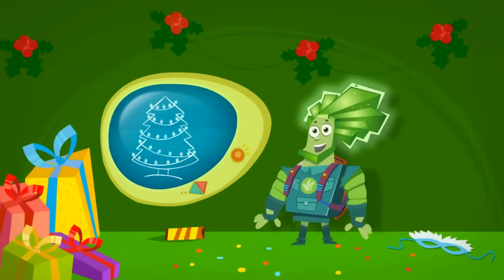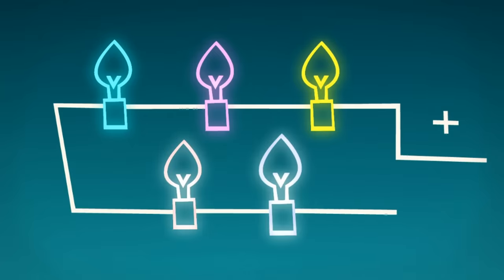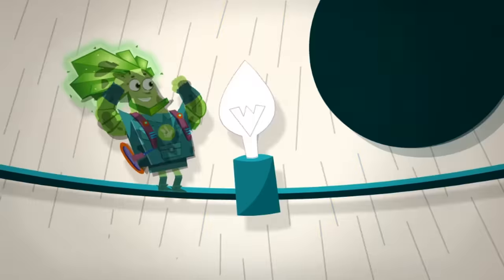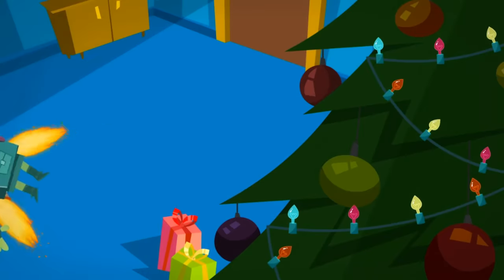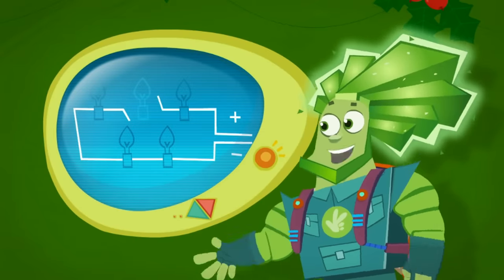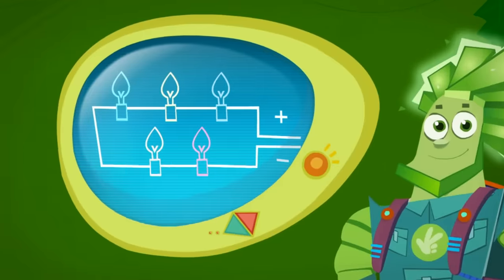The bulbs in a string light are connected together like a chain with a piece of wire between each bulb. When you turn on a string light, electricity flows through the wire, lighting up each of the bulbs along its way. But if any of the bulbs gets burned out, the circuit will be broken, and the electricity will stop flowing. That means one bad bulb will make all of the lights go out. So if you want to fix a string light with a bad bulb, the answer is really simple. Just find the bad one and put a new one in.